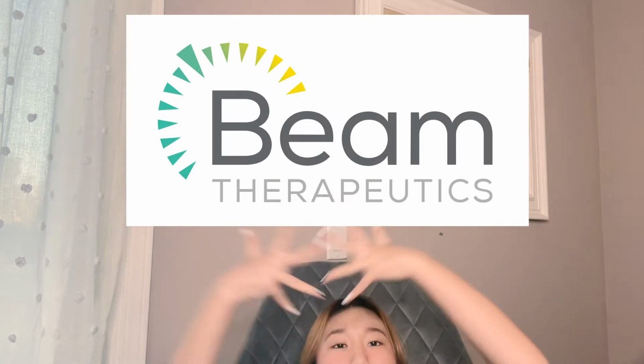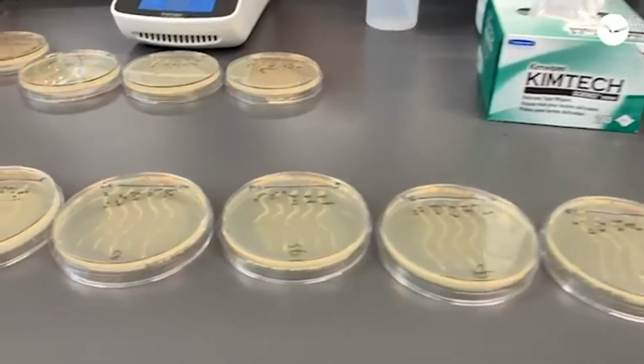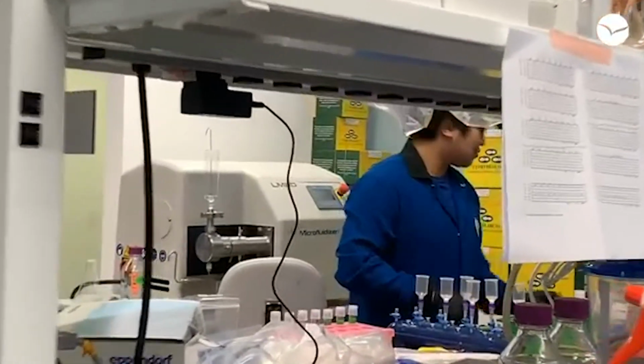There are many companies utilizing the power of gene editing to combat genetic diseases, but today I'm going to focus on Beam Therapeutics. Beam Therapeutics, launched in 2018 by Liu Jing and J. Keith Jung, is pioneering the use of CRISPR-based editing to develop a broad portfolio of advanced genetic medicines. But hey, what even is base editing?